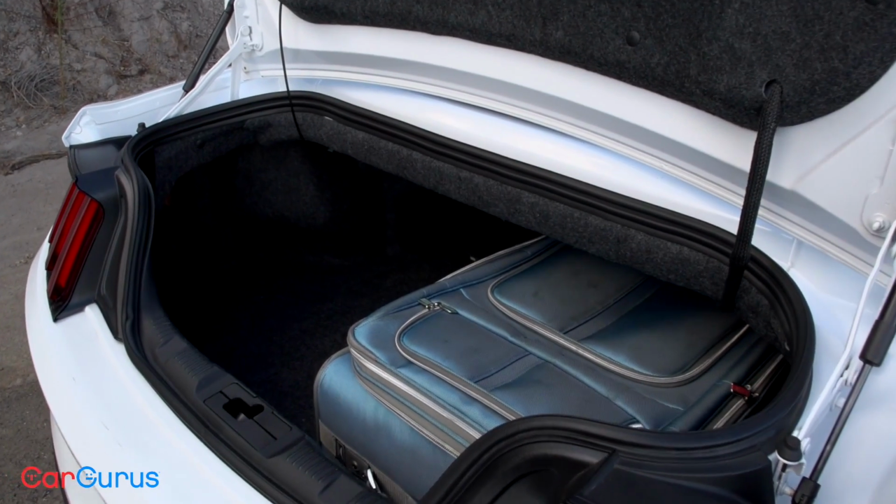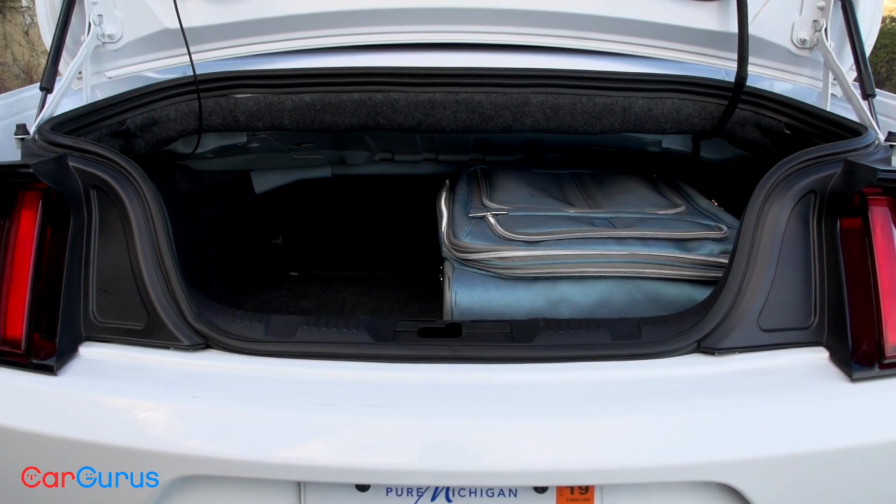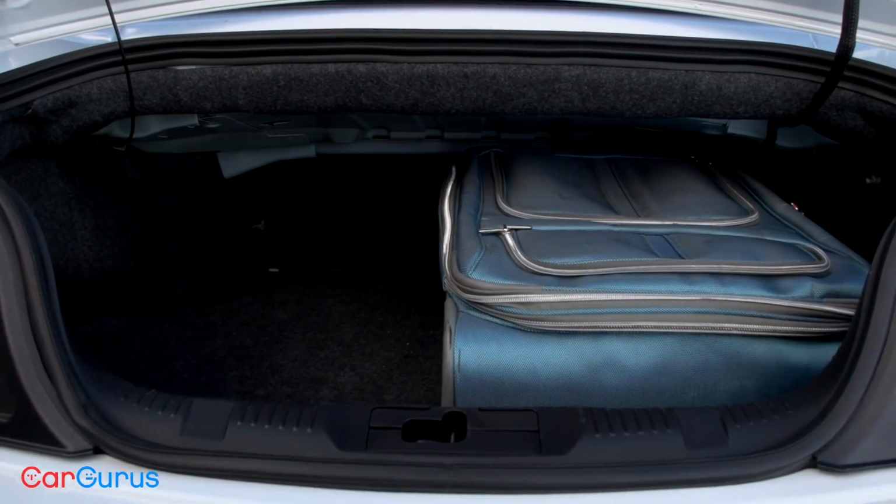But trunk space measures 11.4 cubic feet. And that's actually pretty good for a convertible. Plus, Ford, mindful of this car's popularity as a rental car in sunny and warm climates, has sized the trunk and the opening to hold 2 full-size suitcases, plus a couple of smaller bags, and that's even when the top is down.